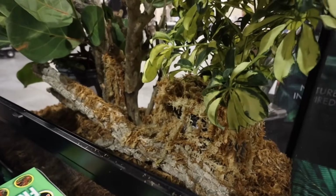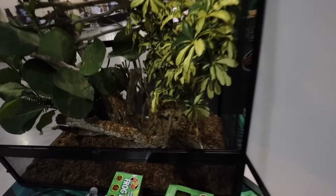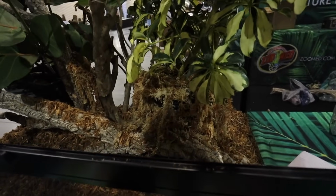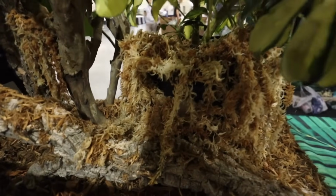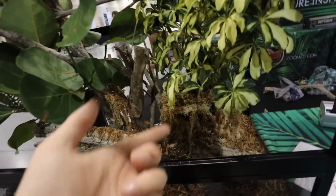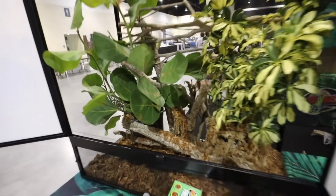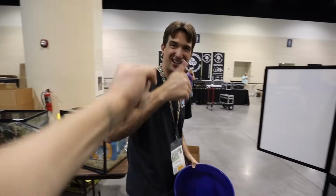It's pretty cool. And then I'm over here at a beautiful little bioactive setup. This would be considered bioactive? Yeah, it's getting there. It's getting more bioactive. Very neat though. All the moss coming up, that looks awesome. If I ever get another chameleon and we decide to go bioactive, I'll definitely think about putting moss on there to cover those ugly pots. But this looks amazing. Thanks for showing it off, man. I appreciate it. No worries.